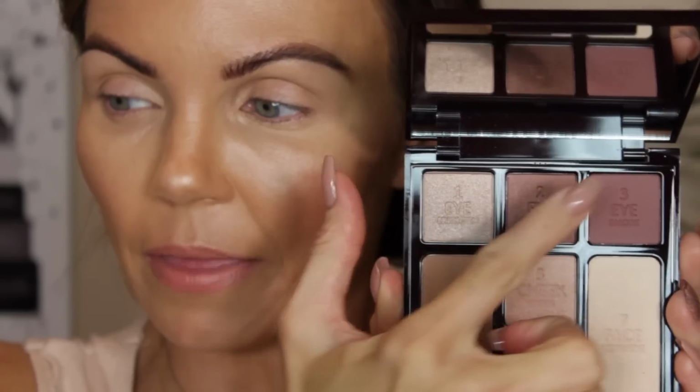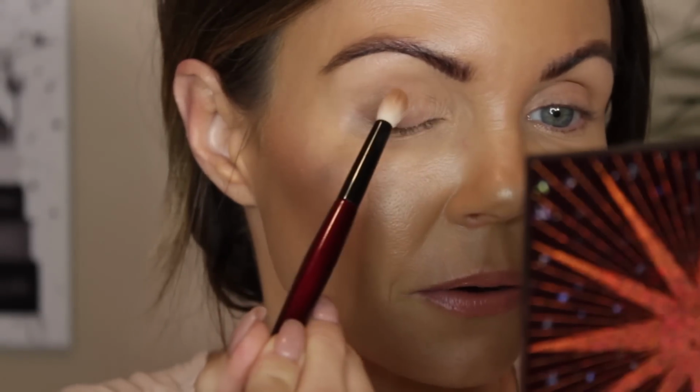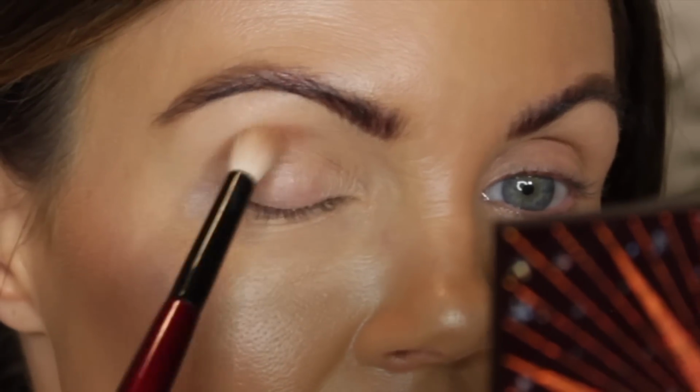Okay, so let's get started with the eyes. Now, you could follow the steps that she has provided in the palette. You start here and then move over, but I kind of want to play around with it. I feel like if you're going to buy this palette, or maybe you've bought the palette, you kind of want to play around with it instead of just following the rules, you know? I'm actually going to go into that bronzer because I kind of feel like it's going to be pigmented enough to use in the crease. So let's try it.